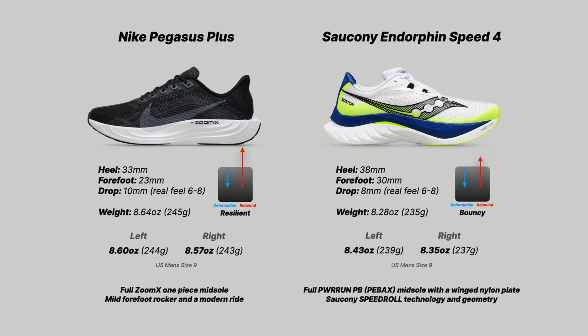On the opposite end of that, in the Saucony Endorphin Speed 4, we have two pieces of Power MPB above and below a nylon winged plate. Now, this is a plated shoe, but it's still a very flexible shoe because the plate in this shoe is a nylon plate. It's very, very flexible. And it also has Saucony's Speed Roll technology, which is an exaggerated toe spring in the shoe, which makes this shoe very, very rolly off the toe.